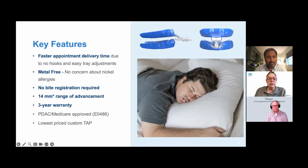The bite registration and the range of advancement, I want to say some clinical things about that, because oftentimes we struggle to figure out where is the good starting place. And we don't know where that place is. There's no way to predict that. No matter what anybody tells you, there's no imaging system available that tells you where the effective treatment position is. And that means there's no effective way to know where the start position is. But if you give somebody a device that has a huge range of adjustability, then you can start them at a very unchallenging location, so you don't immediately start with sore jaws or side effects that they don't want.